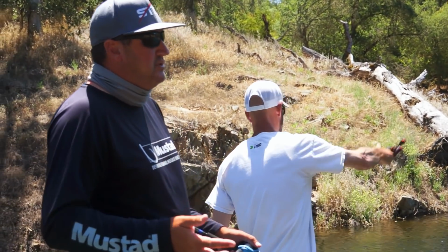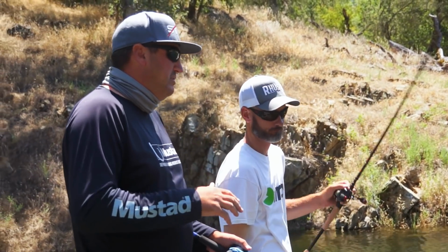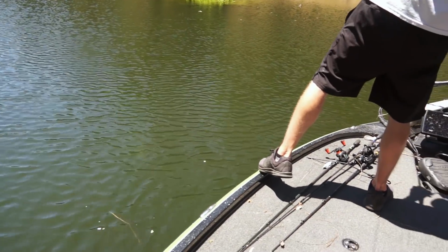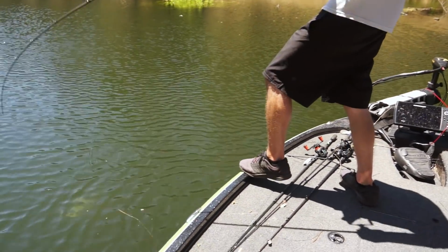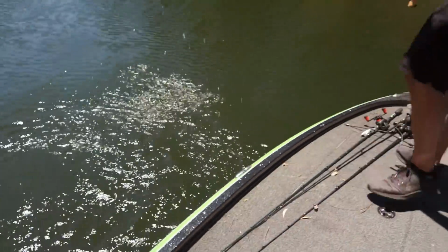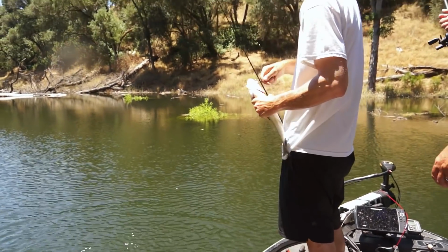If you have the option to find semi-stained or a little bit lower visibility water, and you find those same fish that you would find in gin clean water, you're going to have a much higher odds of them converting on your bait. In crystal clean water, you generally have to get farther back. They're much more analytical of your bait, you've got to be more ninja on them.